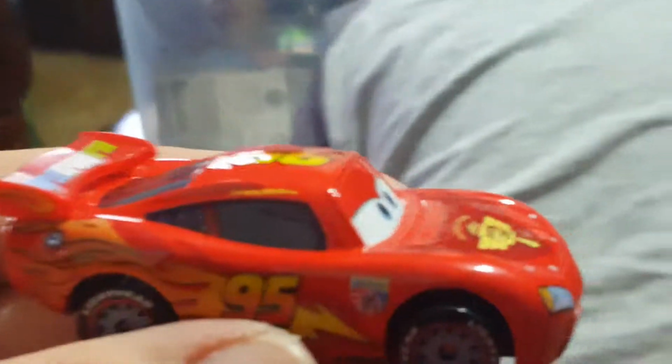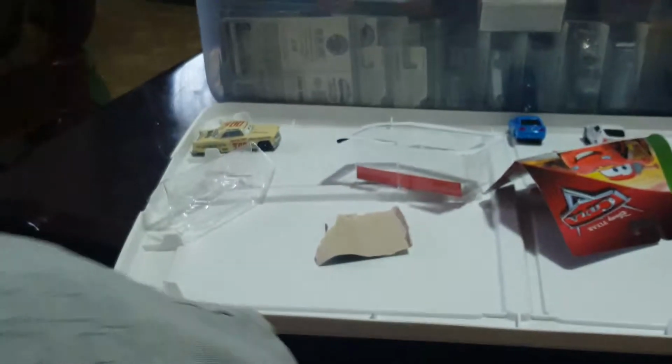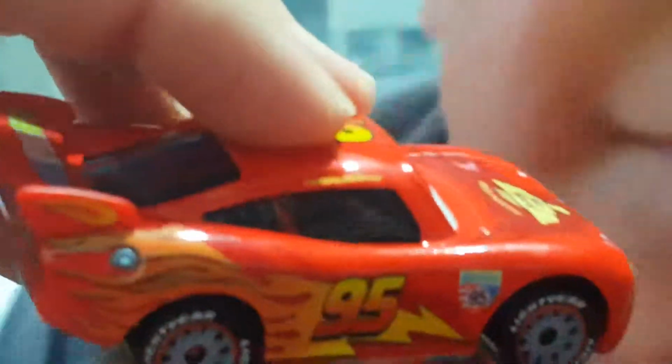Oh, very cool. Look at those wheels. A ver. Let me see it. Let me see it. No. Pretty cool tempos. Very cool tempos.